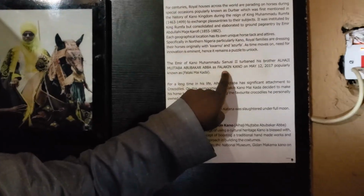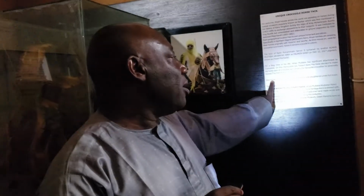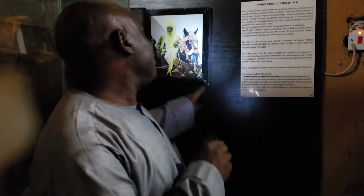Palaki of Kano. This Palaki is like a crocodile. In this man's house, I have a place where I keep crocodiles. After his appointment in 2017, I take one of the crocodiles. See the name of the crocodile. Katana. You understand? It was looted under a full moon. He takes the head of the crocodile to decorate the horse. Wow. See the head of the horse. He made a donation in 2018 to this museum. Wow. See the head of the crocodile.